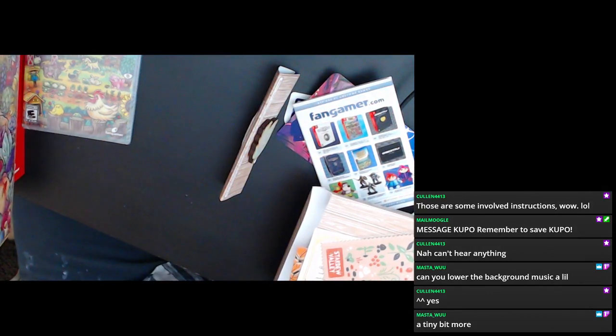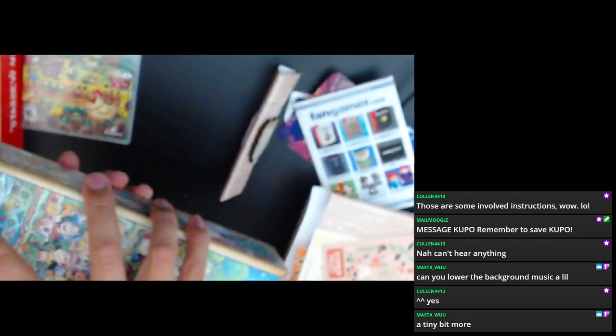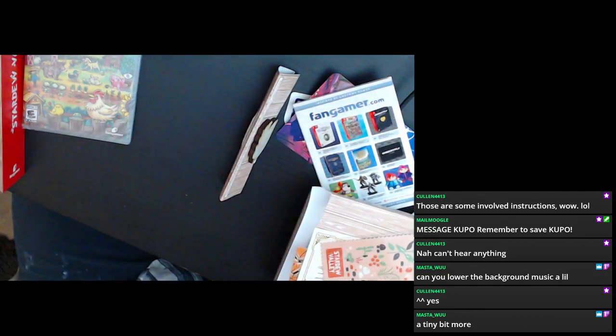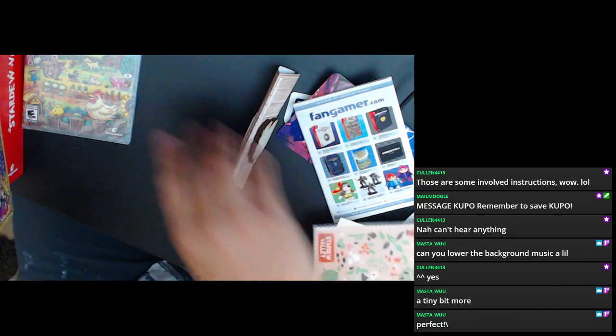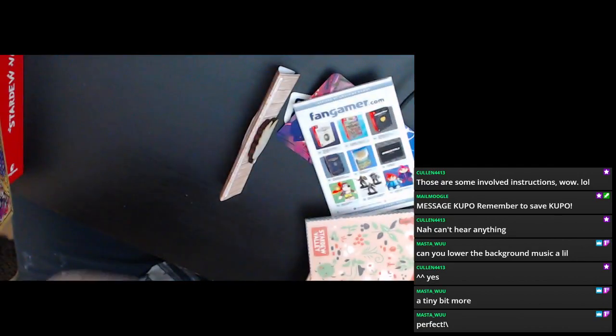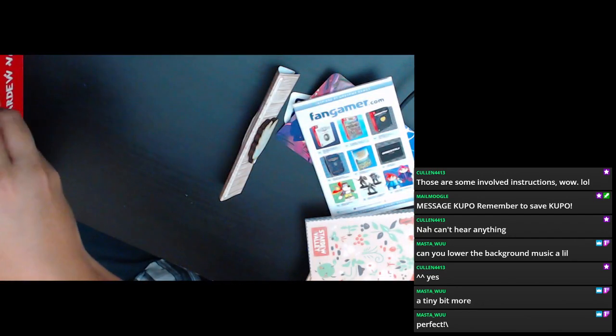You open it up. All the goodies are hidden underneath the game. I already opened it up, obviously. It comes laid out inside this. And this. Boom. I have it switched, so I don't have to do that. So boom, like that. And it looks beautiful. It's so beautiful.